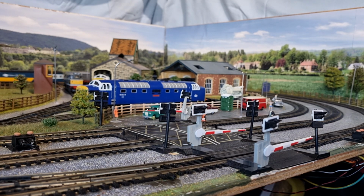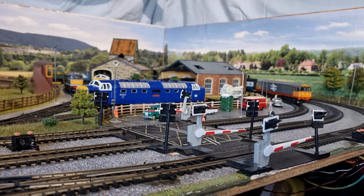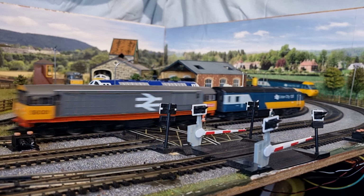What you're looking at here is just my dummy cars. I've got one power car, which I'll get out in a second and run round.